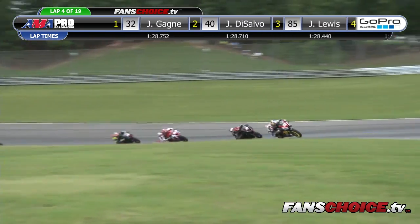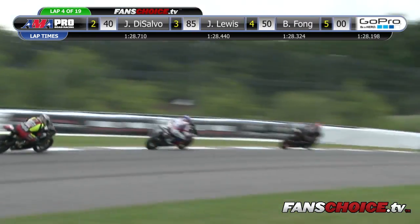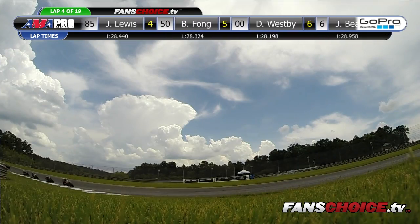Well, the best lap of the race belongs to Dane Westby, and he just did it. 1:28.198, fastest lap of the race.